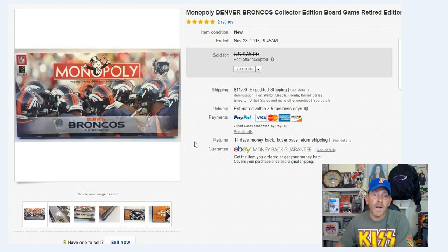Really cool. When you get into the Monopoly games and the Trivial Pursuit games, the ones that are customized, like this one is the Denver Broncos, how many just sealed normal Monopoly games can you get $81 shipped for? Which is what I ended up selling this for. It's actually worth quite a bit more than that, but I ended up accepting this.